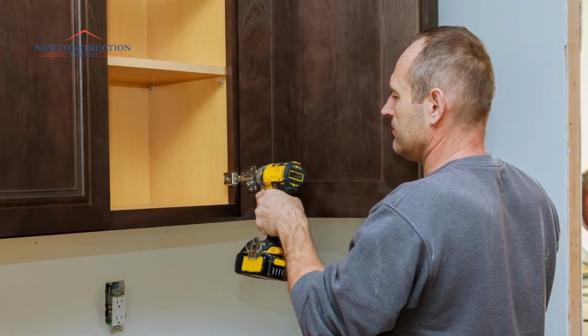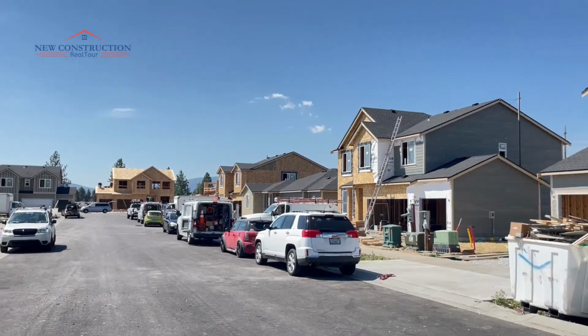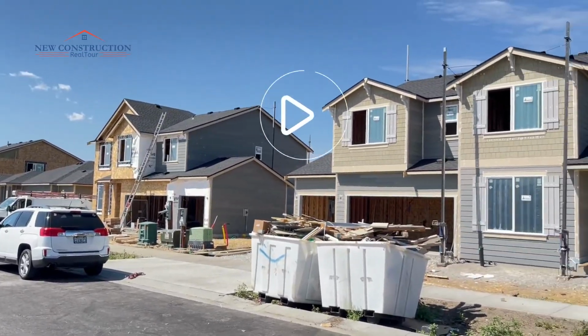Number 30, cabinets installed. So cabinets throughout the kitchen, the bathrooms, and possibly the laundry room will all be installed at this point. So let's put this on pause right here.